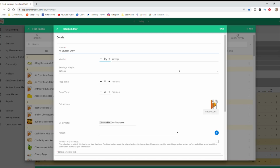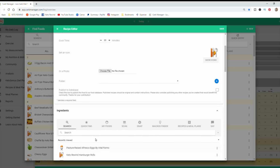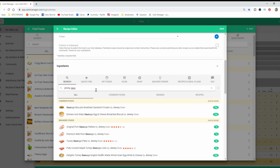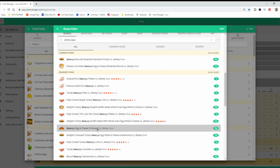So it's going to make 8 servings. I doubled the recipe, so just note that. I like to make a little bit of extras for throughout the week. So the first thing we're going to do is search Jimmy Dean. I use Jimmy Dean sausage, the original pork sausage. You're going to just find which one you used.